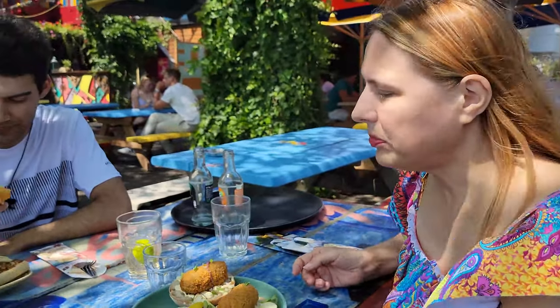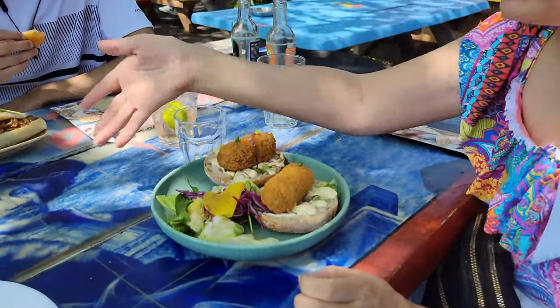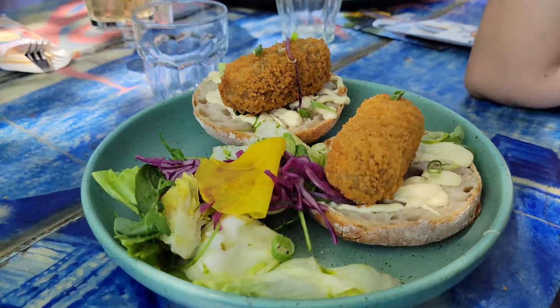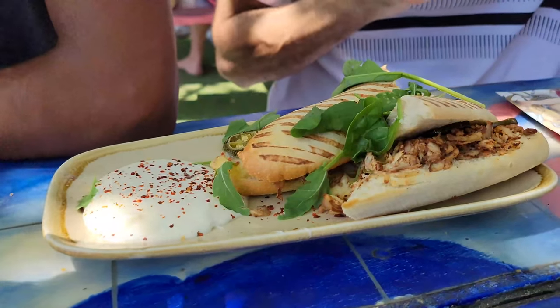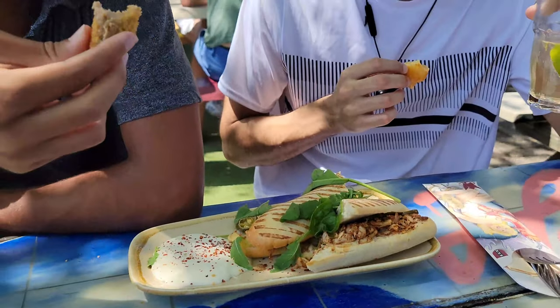What did you get, Livia? This is vegan croquettes. And we are eating here on the Rembrandt table, as you can see. Isn't that amazing? Typical Dutch. And you guys have a panini? Chicken thigh. And I didn't realize that there's also jalapenos in it. So that'll be extra spicy. Yes.